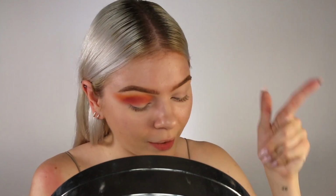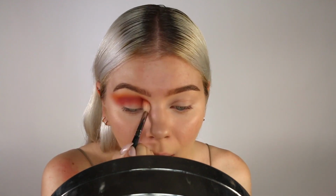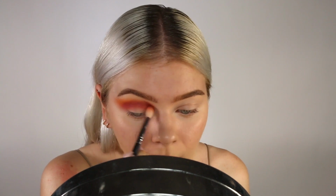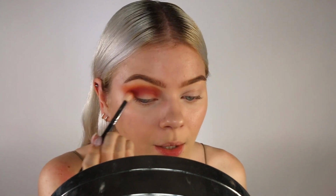See, you guys know I fucking hate when eyeshadows have a little bit of glitter in it. I just don't see the point. Why would you make a matte shade and then just throw in a little bit of glitter? You do realize you're ruining the shade, right? Come on. Anyways, moving on to the lid shade.